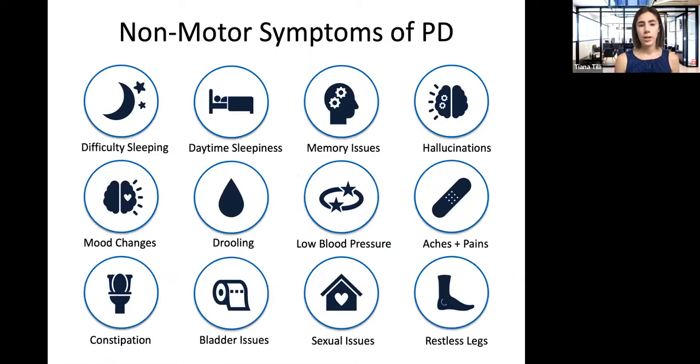Now, there are a lot of different potential non-motor symptoms of Parkinson's disease, and I've put together a slide here, a few of them. It's not exhaustive, but it is a lot of them. We won't go through all of them, but I've selected some key ones that come up quite a bit in our practice. Some of them include things associated with more of the brain, so things like difficulty sleeping or daytime sleepiness, memory issues, hallucinations, or even mood changes.